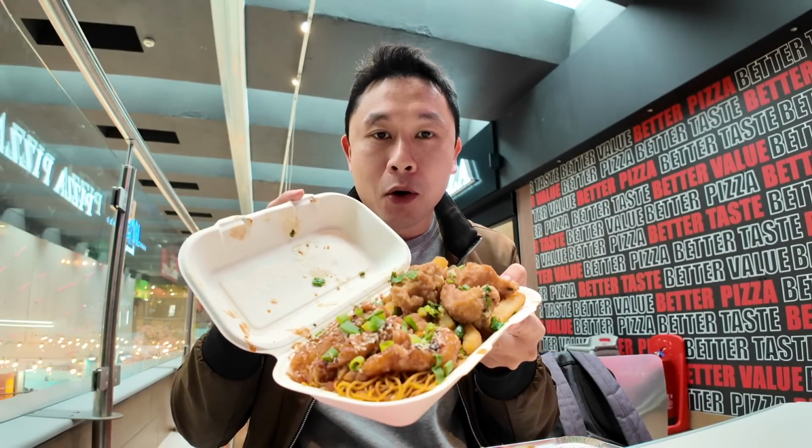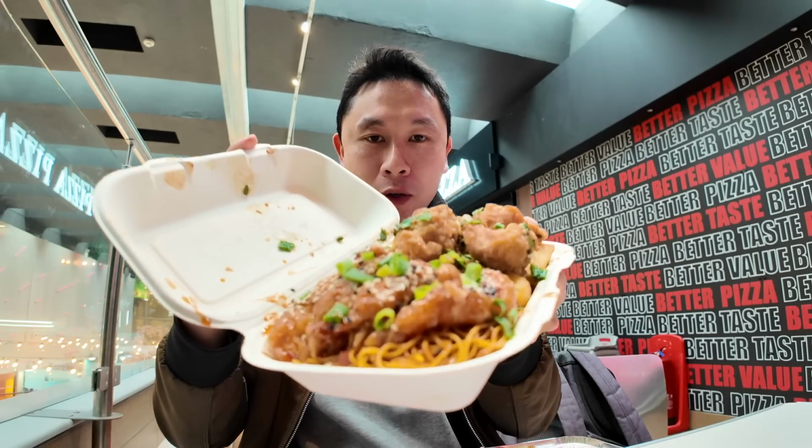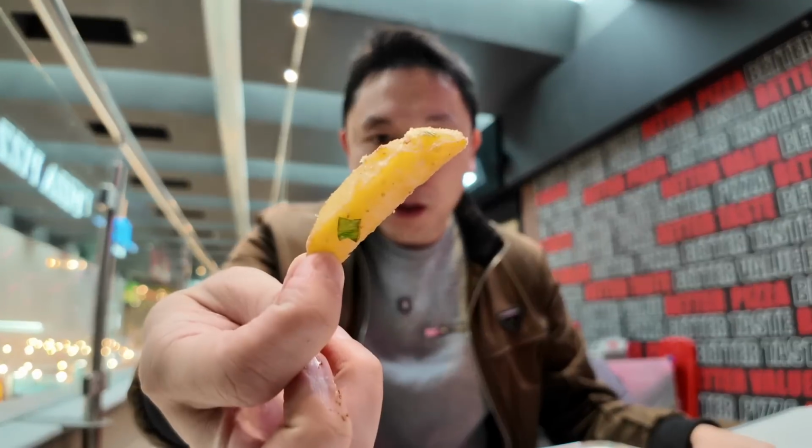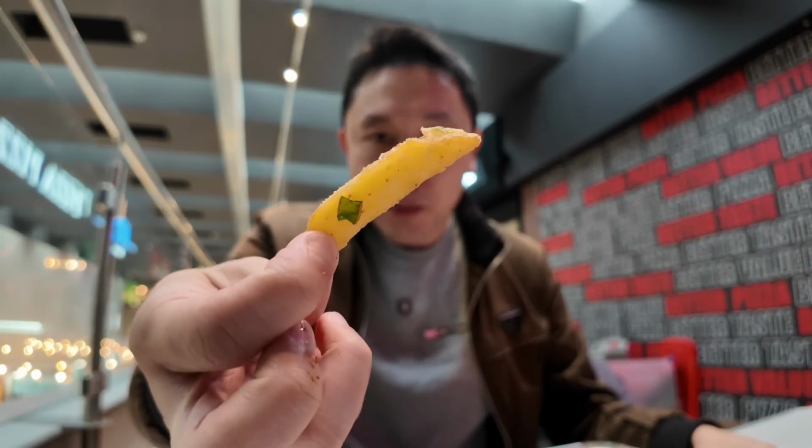Right, let's move on next to this Bobby's salt and pepper box number 3. Have a look at the size of that. I don't know if you saw the size of the Birria tacos box, but that is absolutely massive too. Let's try out one of the chips from the Bobby's salt and pepper. So there it is, a lot bigger and thicker than the Birria Boyz ones.